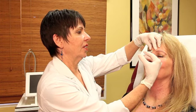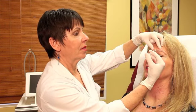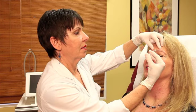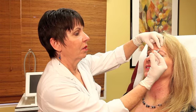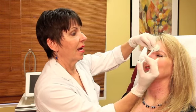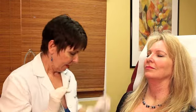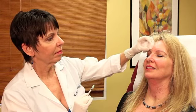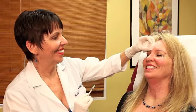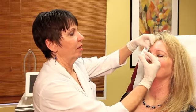And the first injection is into the muscle. This is the procerus muscle, and then the other ones are the corrugator muscles. Melissa has had Botox before, so her muscles aren't as strong as maybe somebody that hasn't had it. So we're halfway done. And I'm going to just re-ice the other side a little bit. How you doing? Fine. Good. Just two more for this area.